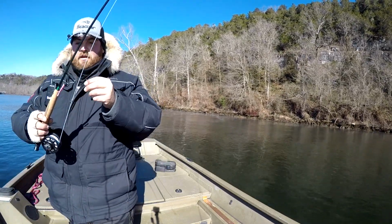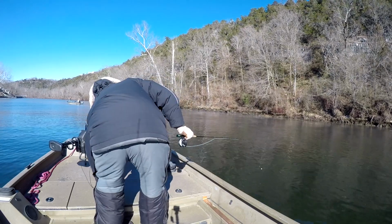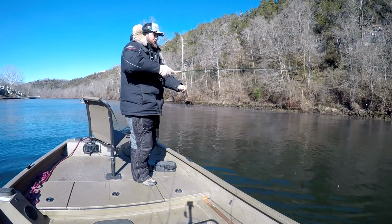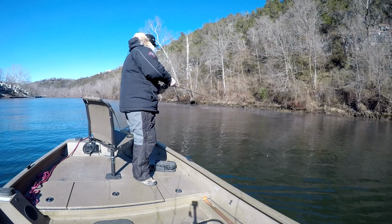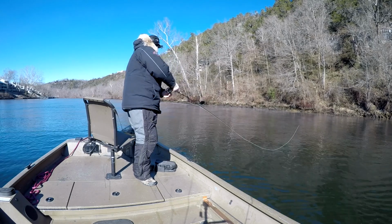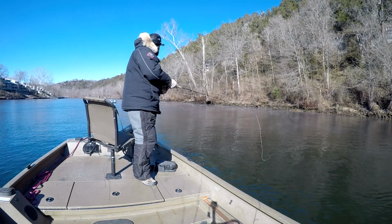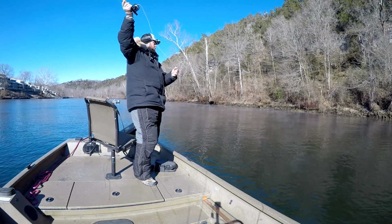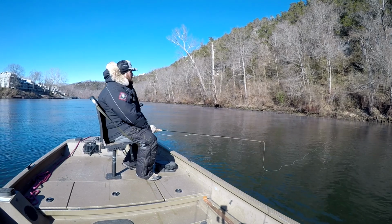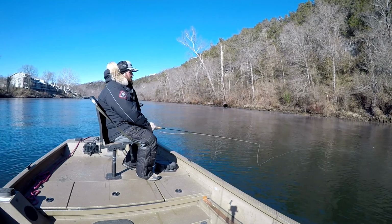Okay, I'm back. Re-rig: 64th ounce Bobby Garland jig head with the pink power worm, a 2-inch section of power worm. We're gonna see if the old power worm can give us any better luck here. There was a hit.